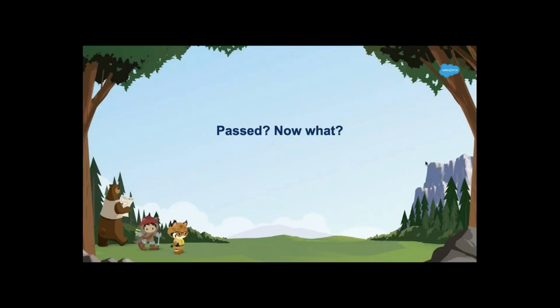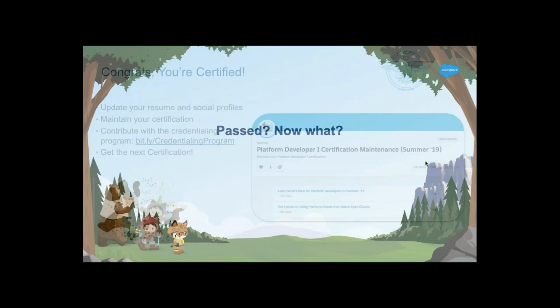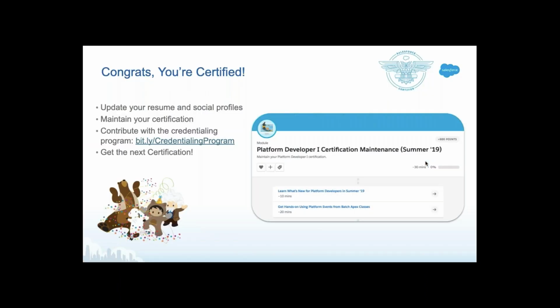So I sat for the exam and I passed. Now what? Well, first, congratulations. You're certified. You are going to receive by email your credential ID and some logos that you can use in your social profiles. You can update your resume, your LinkedIn profile, your CV, etc. And you will have to maintain your certification with every release. The good news is that certifications are now maintained in Trailhead. Before, you had to do an exam on each release and you had to pay every year, but now everything is on Trailhead, everything is free.